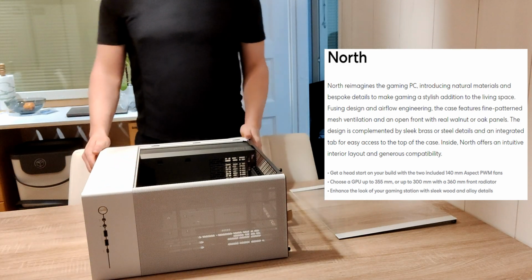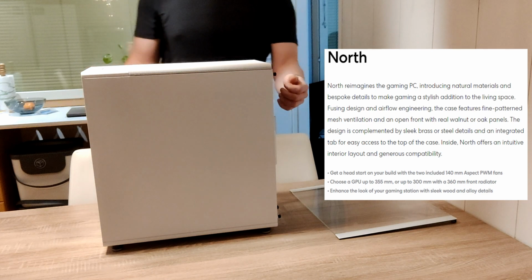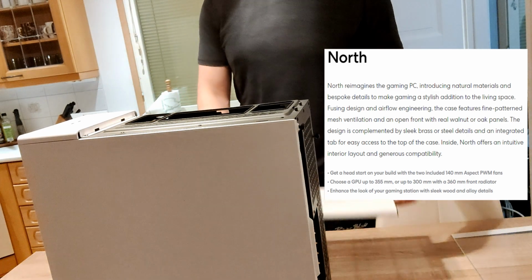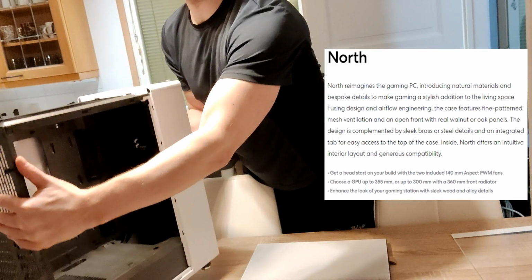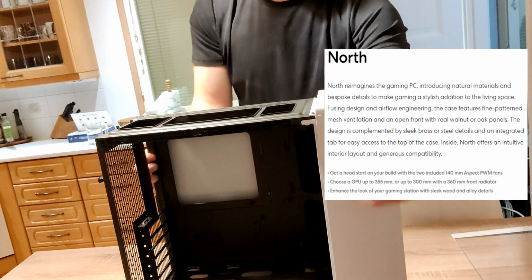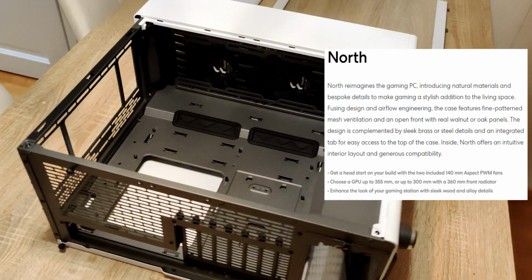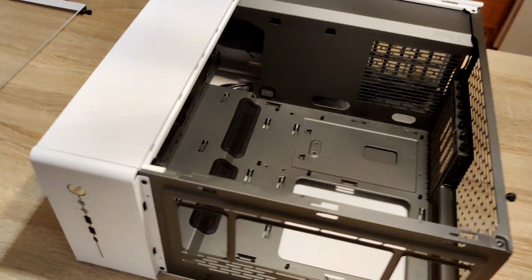Inside, North offers an intuitive interior layout and generous compatibility. Get a head start on your build with the two included 140 millimeter pulse width modulation fans. Choose a GPU up to 355 or up to 300 with a 360 front radiator. Enhance the look of your gaming station with sleek wood and alloy details.